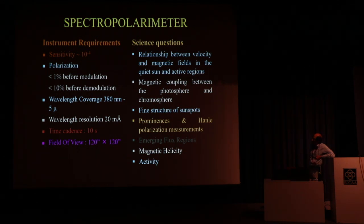This gives you the polarization, the wavelength coverage, the wavelength resolution of 20 milliangstroms. Time cadence to be able to get the four components of the magnetic field: you need roughly about 2.5 seconds to get each component, and a field of view of 120 arc seconds. And it would study a whole host of problems, including the velocity and magnetic fields in the quiet Sun, magnetic coupling, which I talked about earlier, prominences, Hanle polarization measurements, emerging flux regions, magnetic helicity, and activity.